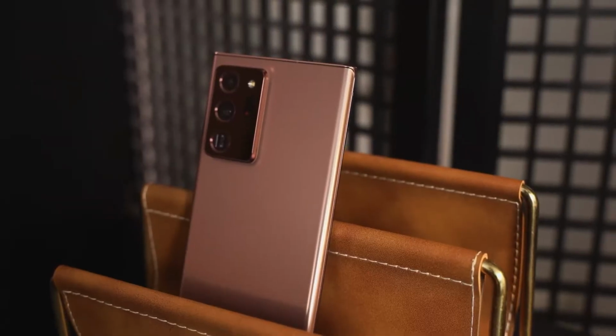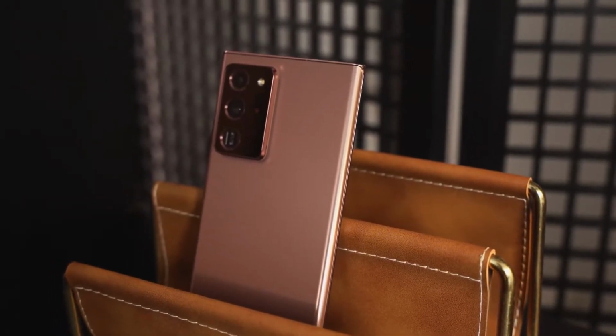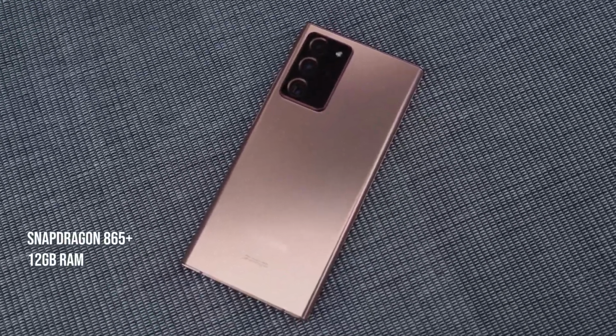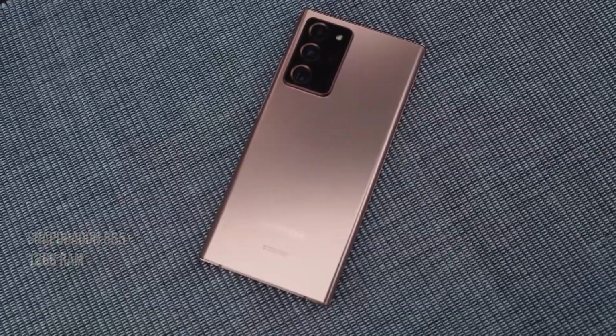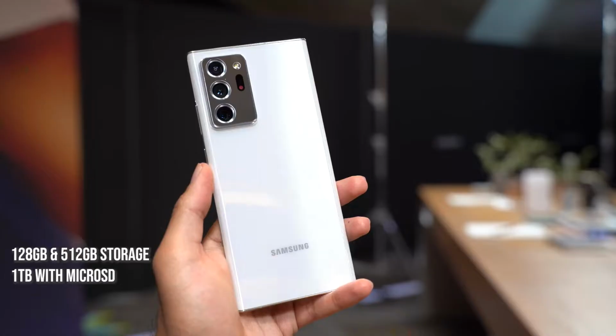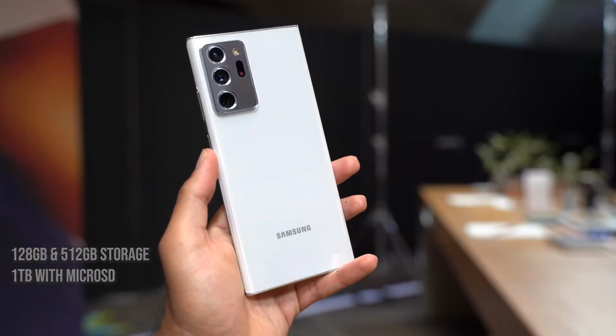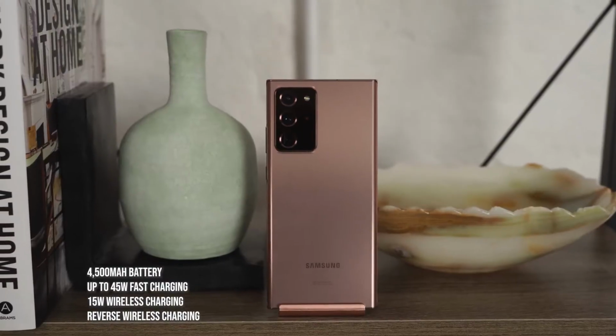Now, we know the Note 20 Ultra packs a ton of features. The Snapdragon 865 Plus processor, the best Android processor on the land, 12 gigabytes of RAM. You also have storage of 128 or 512 gigabytes of storage. And of course, a terabyte with micro SD expansion. Now, this is also coupled with a 4500 milliamp battery, but it's not those features.